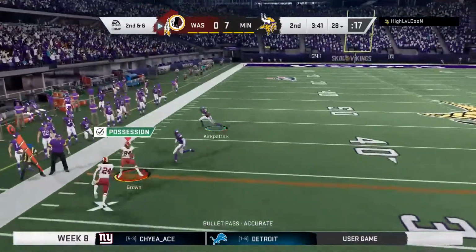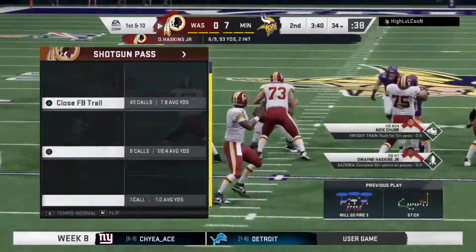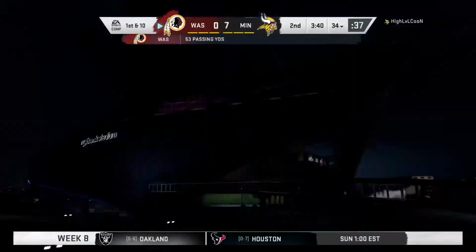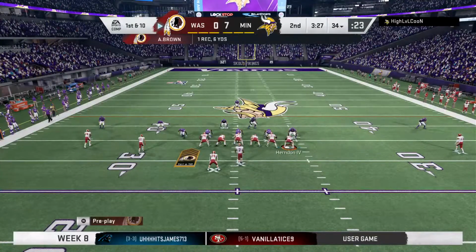Now Haskins. This is caught by Antonio Brown. And he gets this up to the 34 out of bounds there. 6 yards the pickup, and that's a 1st down. From the 34 now, here's 1st and 10.